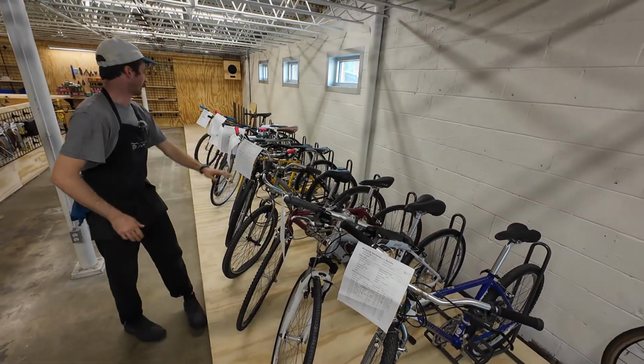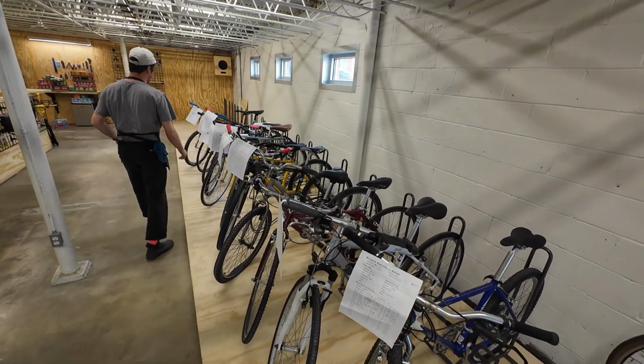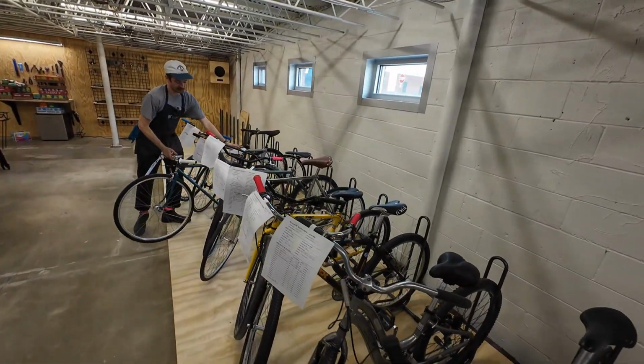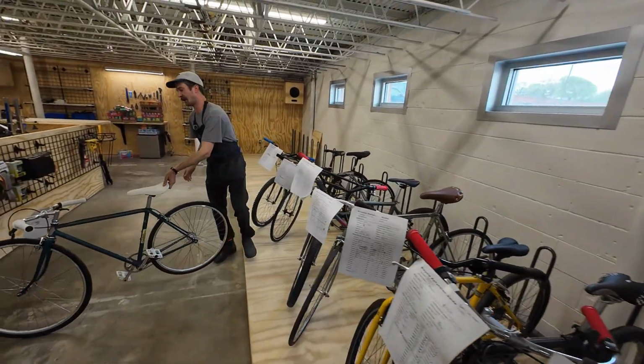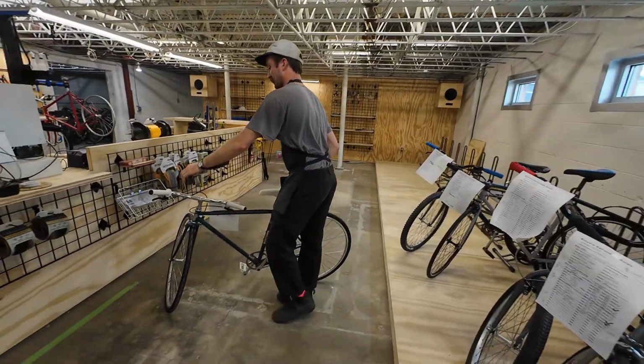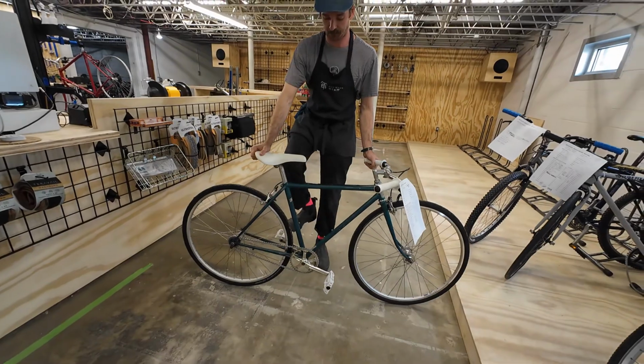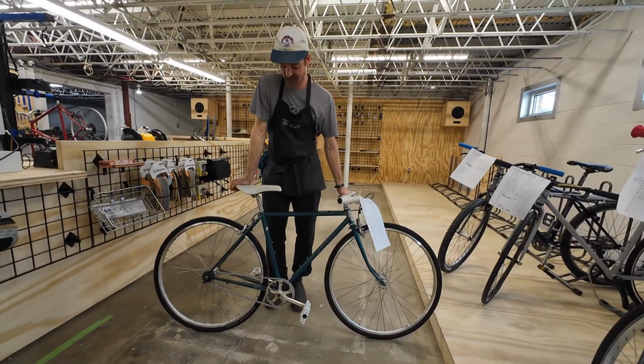One thing that we're really excited about in Chattanooga is the downtown is really flat. In Knoxville, there's so much elevation, we can't really build single speeds there. They're really challenging to ride. But we can build stuff like this here and feel confident that we're setting people up for success.